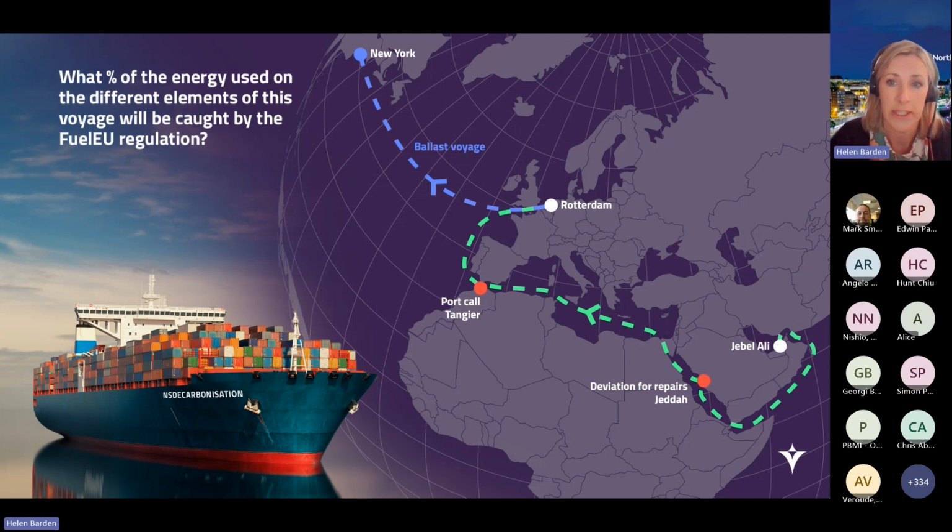Now, if the vessel is a bulk carrier, for example, unlike in the picture, the relevant ports will be the port of Tangier to Rotterdam and Rotterdam to New York. And that's because those are the ports where the cargo operations are being carried out immediately before the EU, at the EU, and then after the EU call. However, if the ship is a container ship, then the voyage call will actually be the full Jebel Ali to Rotterdam and then Rotterdam to New York.